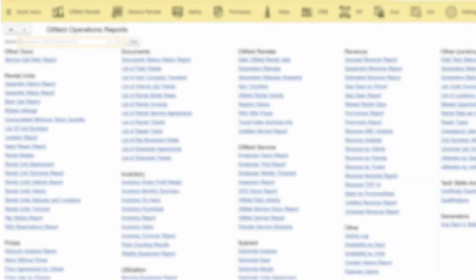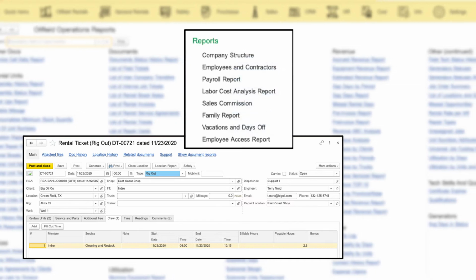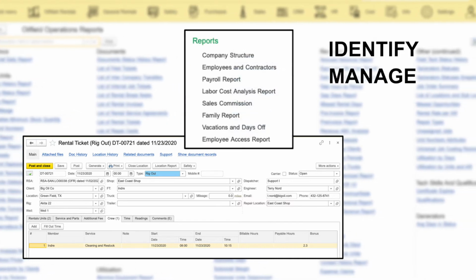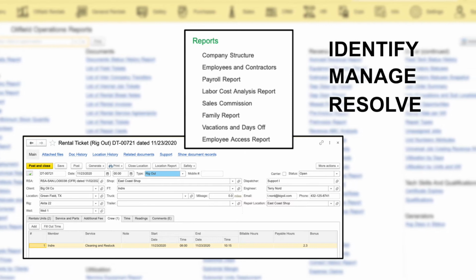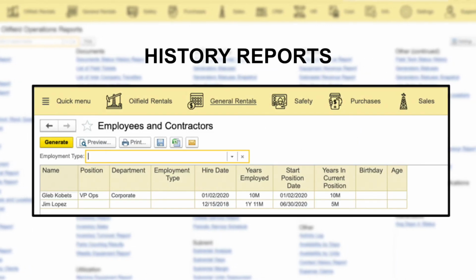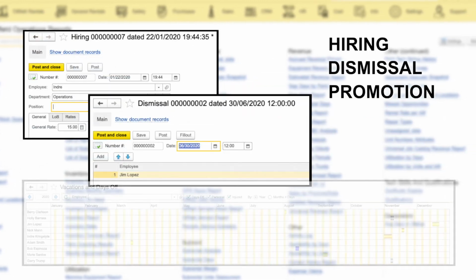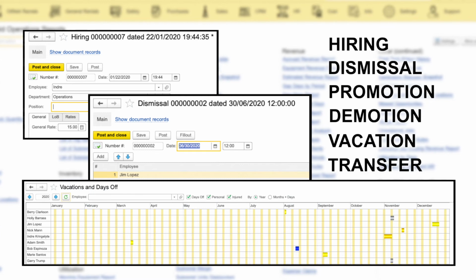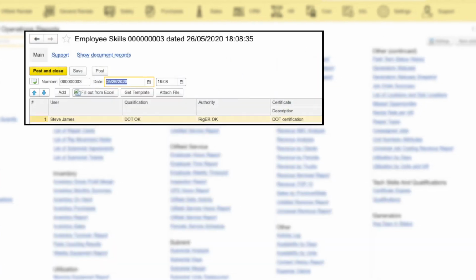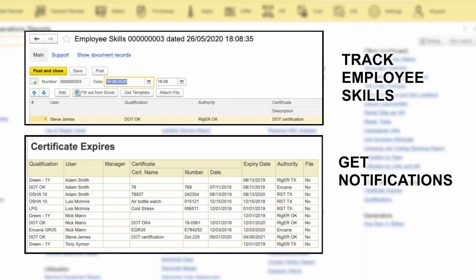important. With all information up to date and organized through dozens of reports and dashboards, it's easy to identify issues quickly and resolve them with minimum impact. Access full history for every employee: hiring, dismissal, promotion, demotion, vacations, and transfers. Track employee credentials and get notification on expiration dates.